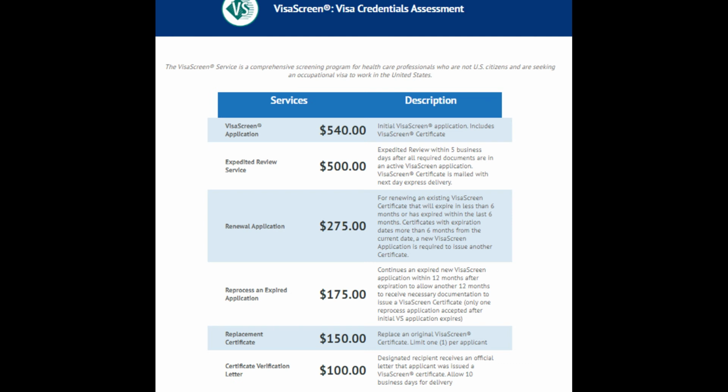Replacement of certificate, so don't lose that certificate, because if you want a replacement, it's $150, and a certificate verification letter is $100. So as you can see, if you compare the pricing of FCCPT and CGFNS, it appears that CGFNS is a lot cheaper than FCCPT.